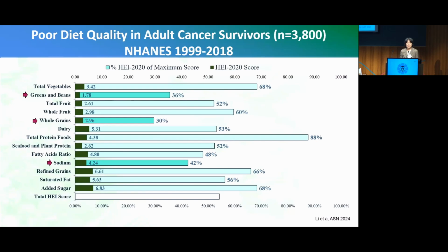So what was the total score of HEI among adult cancer survivors in the US? It was only 54.2. If you consider this as a grade, this is a failing grade, right? Our cancer survivors do not consume a healthy diet. So despite cancer survivors having increased nutritional needs and being at high risk of malnutrition, they do not consume a healthy diet. So what was going on?